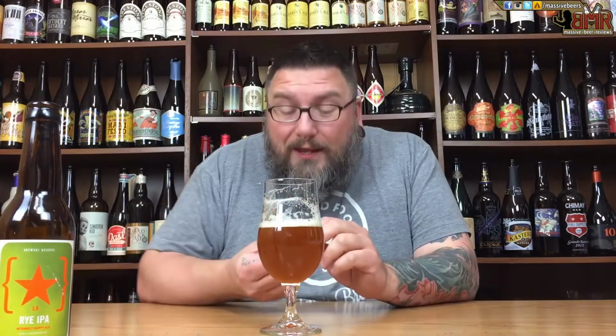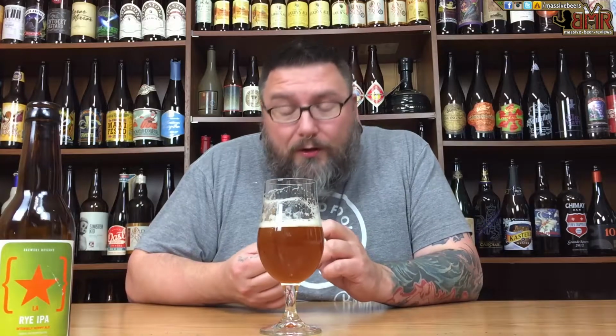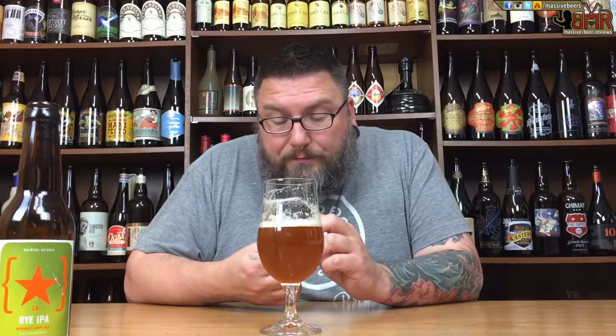I'm guessing this bottle definitely has some time on it. I'm thinking a year or two plus, to be perfectly honest with you. I could be wrong, but that's what my spidey senses tend to be telling me. But it's a cool experience, because I like myself some aged beer, even if it's hop forward or not. But yeah, you can tell this is not what it was originally meant to be.